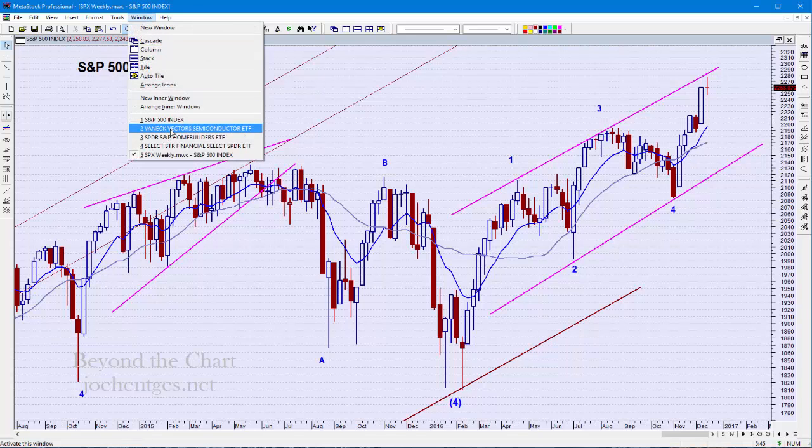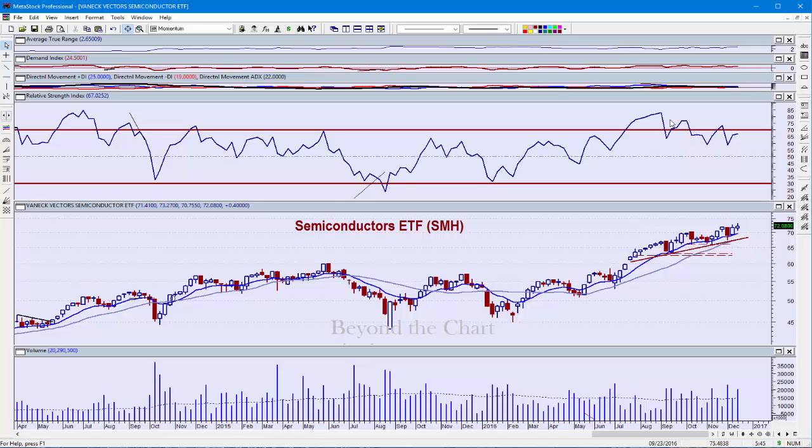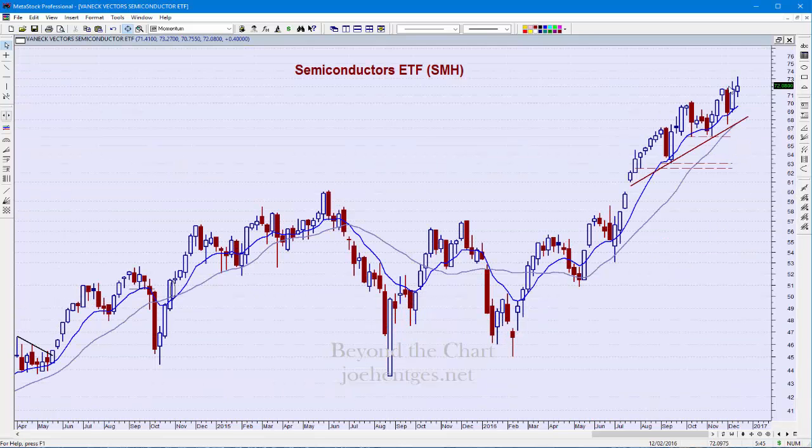All right, let's take a look at semiconductors. Semiconductors on a weekly chart continues to push higher. They were up only 40 cents for the week, so not a whole lot of gain in here for the week. And the big takeaway on the semiconductors here is that we're getting some divergence on RSI. And so this move continues to be a little bit suspect. I mean, it's getting a little long in the tooth, this whole move that it's had since February. But it hasn't broken down yet either.